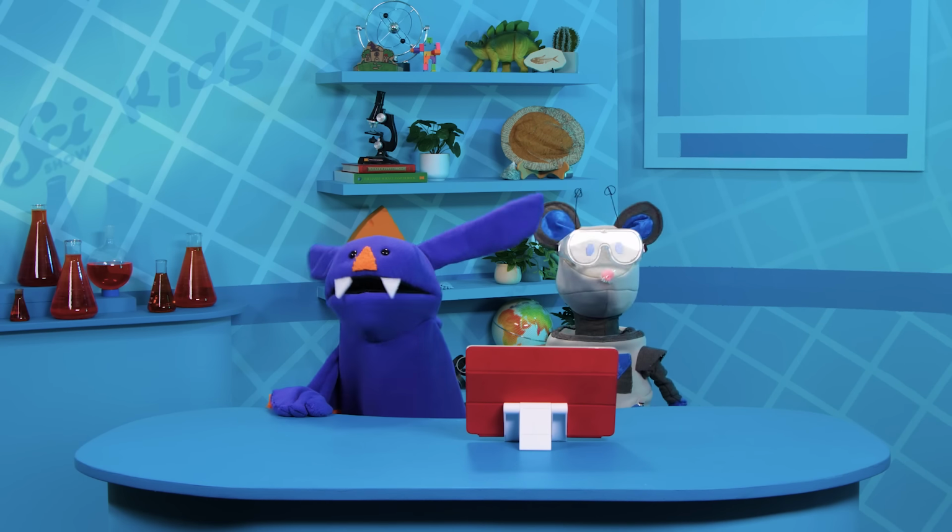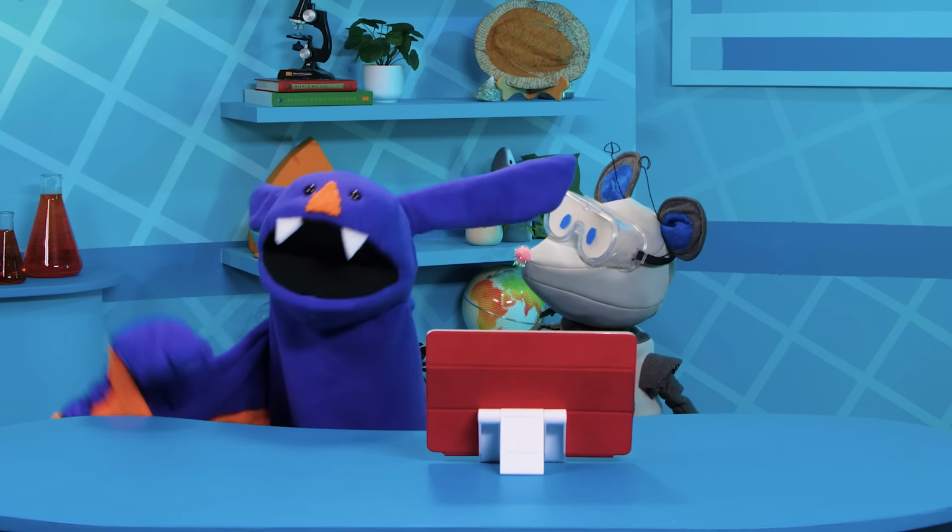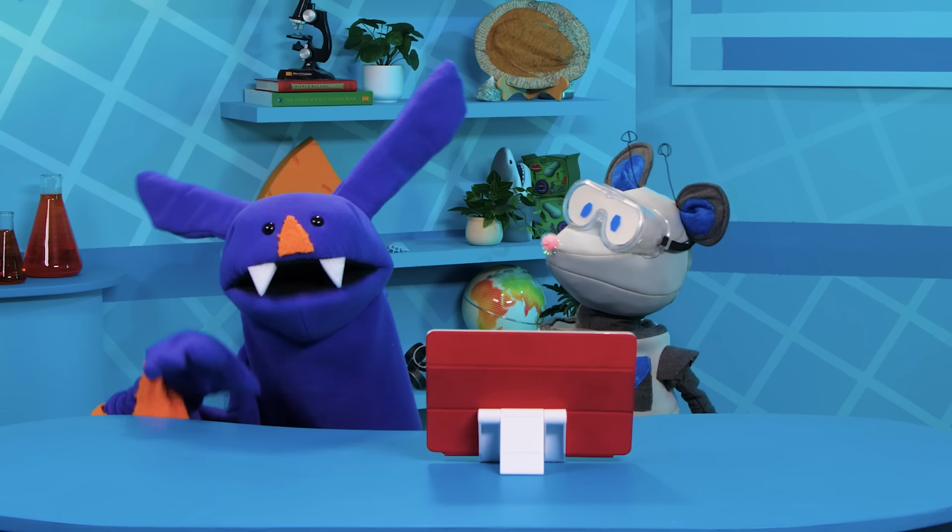Yeah, it is pretty cool that I can fly. It's all because of my amazing wings. Here's how they work.